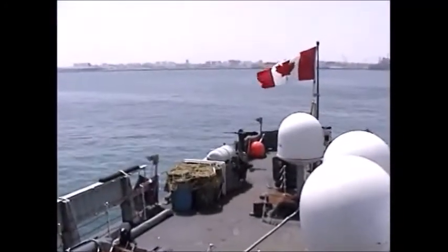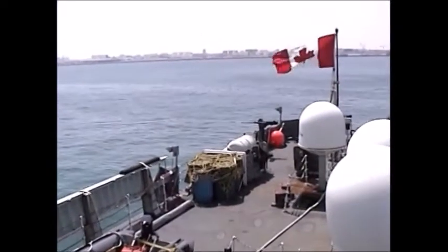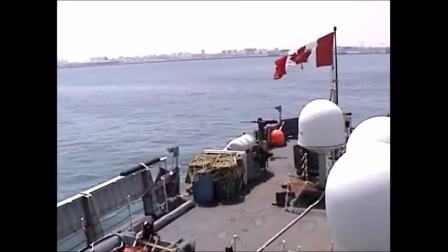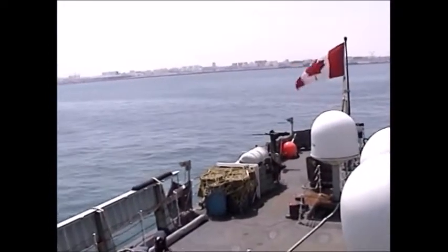We have tents set up. We had one set up for the machine gunners there. The 50 caliber machine gunners to be manned in less than 1 minute. So it's ready to put rounds down range at moment's notice.